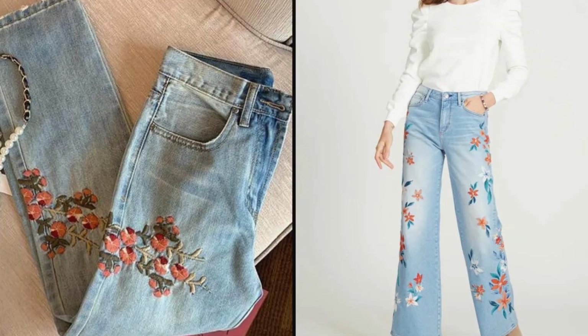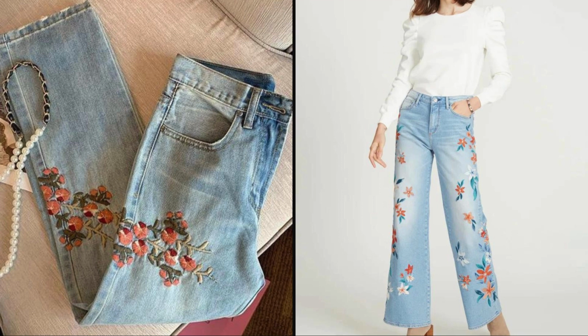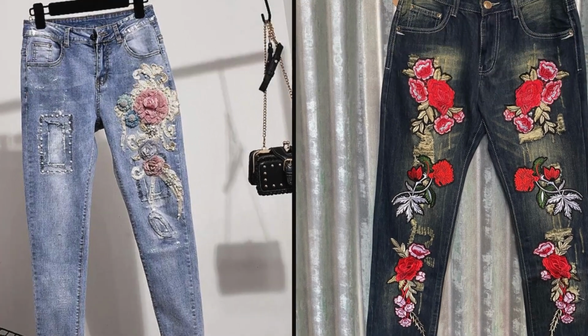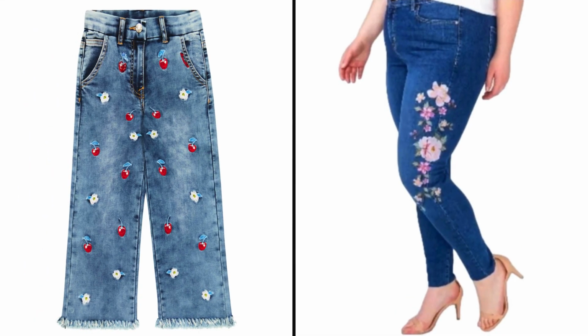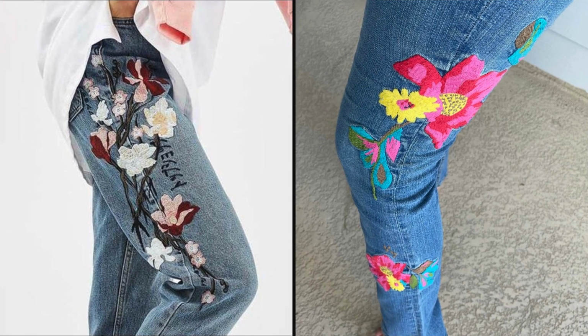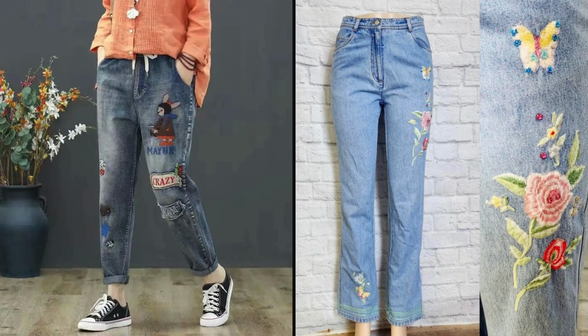Pair them with a simple blouse or a fitted top to let the intricate embroidery take center stage, or mix and match with different textures and patterns for a playful ensemble that exudes confidence and style. With their timeless appeal and artistic flair, ladies' embroidered jeans effortlessly blend fashion-forward design with the classic versatility of denim, making them a wardrobe essential for any woman who values both style and substance.